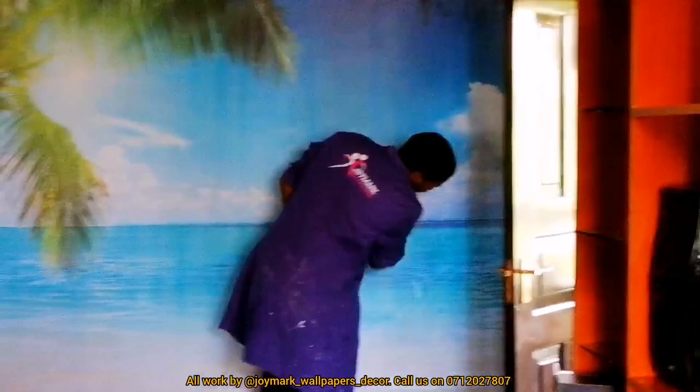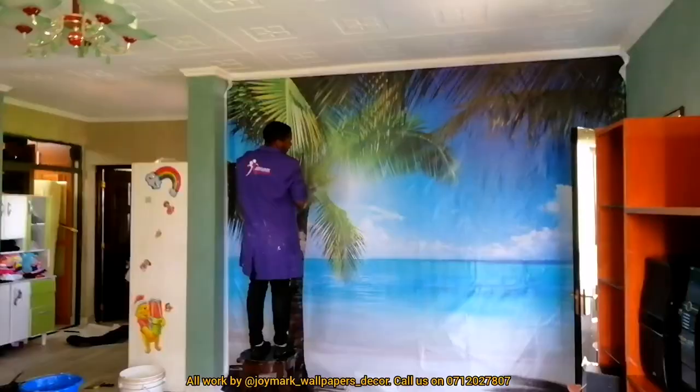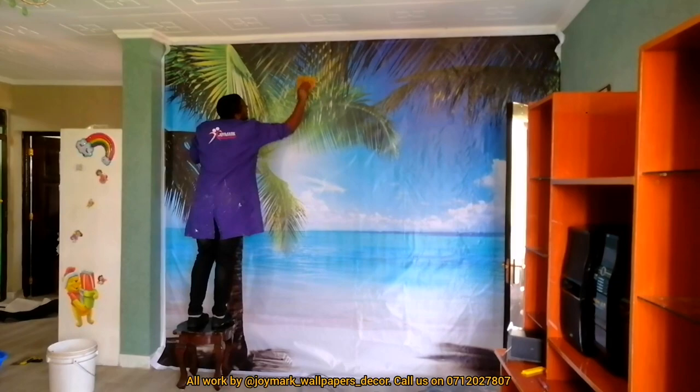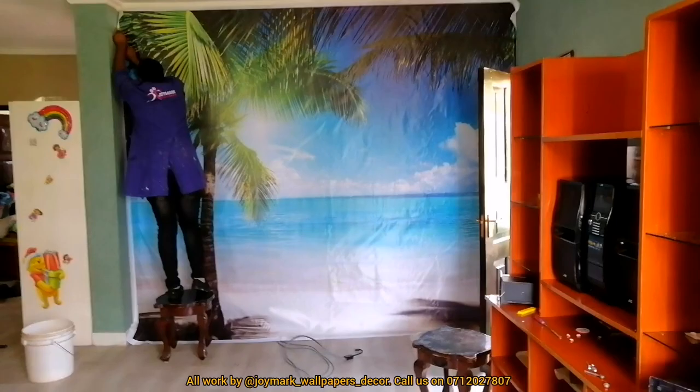She loved it, actually. The owner of the house said, I feel like I'm in the ocean. When I'm watching, I feel so beautiful. A lot had changed in her room. We did komkeka ambao on the floor, as you can tell. We also changed the position of the bed. Where the wardrobe is, that's where the bed was.